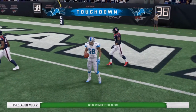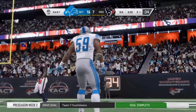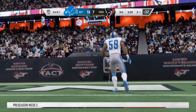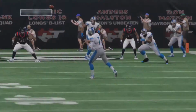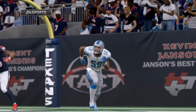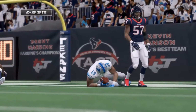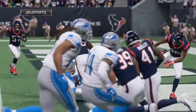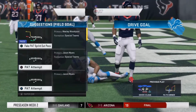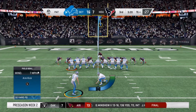Touchdown, Detroit. From 8 yards out. And the Lions are able to extend their lead. A good, sustained drive there in this third quarter, capping it off with a touchdown to give them a nice 2-score advantage. It was actually a fun one to watch, wasn't it? I mean, for me, seeing the mix of what they did, how they moved the ball downfield, very sharp, too. Each and every play seemed to be executed with great dispatch.